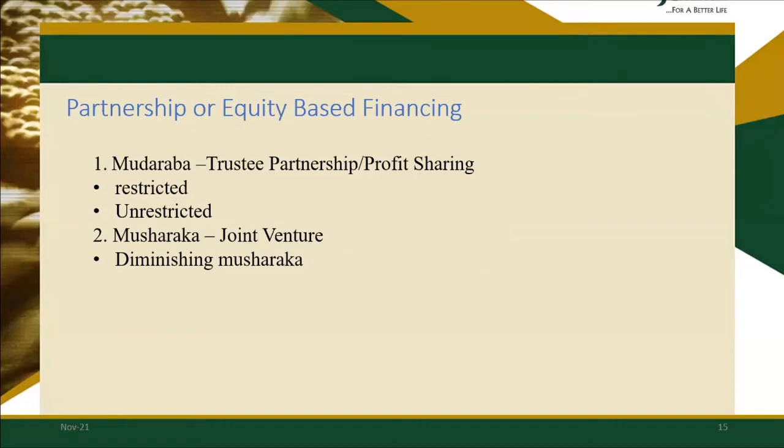We have the restricted and we have the unrestricted. The restricted is the one where I say, okay, I'm giving you 10 million for you to go and farm cocoa or farm rice and what have you. So by the time we define the contract, the duration, what to do with the money and everything, it is restricted. We may even decide on the geographical location. It has to be in Zaria, Enugu, Port Harcourt, Lagos or wherever it is. So that is a restricted Mudaraba or a trustee partnership. I'm providing the fund, this is what you will do with it. So the Mudarib, the entrepreneur, cannot go outside what has been agreed.